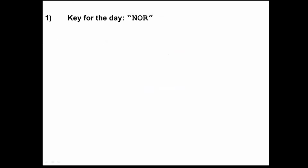So let's say we have a key for the day that's somehow been sent to you, N-O-R. And you're going to create a message key for a given message, C-A-R. I've just picked three relatively random letters for these two. Now, the point is the key for the day remains the same for all messages you are going to send for a given day. The key for the message should be different for every message you're going to send.